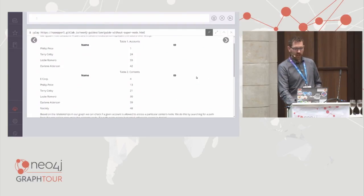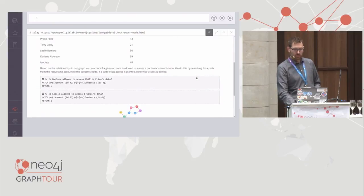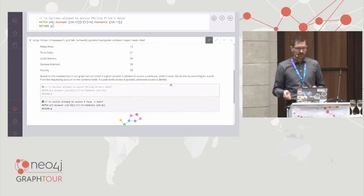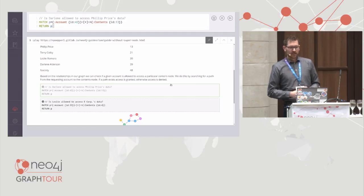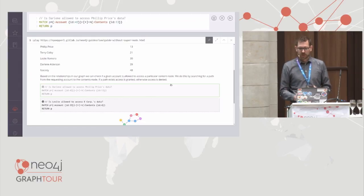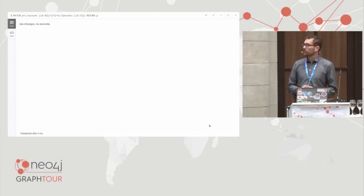So now we have some accounts and we have some content nodes. So we can run a few queries to see if a certain person has access to any data. For example, this is the ID of Darlene Alderson. We don't have really names in our graph, so I use IDs. And we check if Darlene Alderson has access to the personal data of Philip Price. I have never added any node or relationship between Darlene Alderson and Philip Price contents. So the answer from Neo4j is there are no records for this query. When we have this in our system, the access to the data is denied. So a user won't get access to the resources.